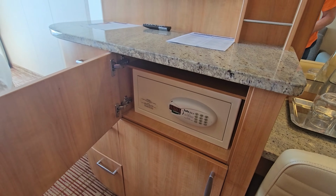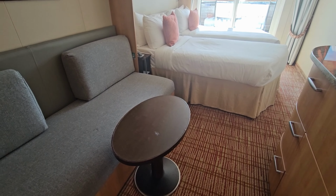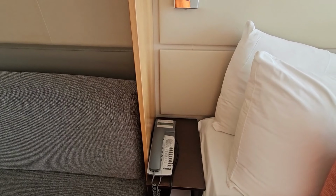And remember that all the items that are in that mini fridge, do not drink unless you want to pay for it, because it's not part of your beverage package. And then you've got some decent shelving, fairly deep shelving as well. They do provide a table there, which is nice if you want to eat inside your room. On the side of the bed, you have a telephone. This telephone doesn't have USB. So you have no USB ports on the side of the bed. You're going to have to use the outlets on the desk.